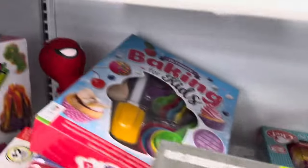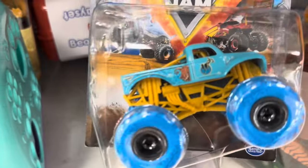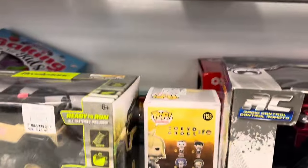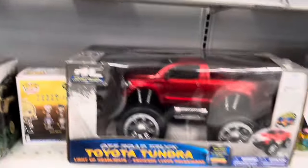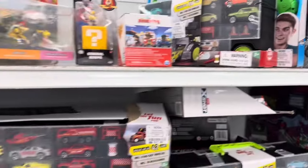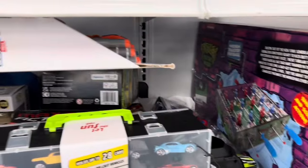Got the RC. Looks like we got some more Monster Jams in here. Let's see what they got here. Got this W one, really do not know what that means. We'll set them up there though. Got a dragon, and looks like we got that two-pack as well for the Monster Jam. Troop Transport's hanging out. Mario Kart set, this big old die-cast thing for $22. Tokyo Ghoul hanging out. Turtle on a skateboard hanging out.